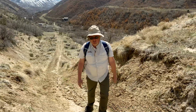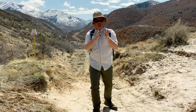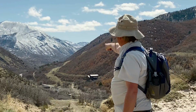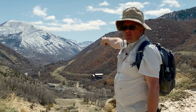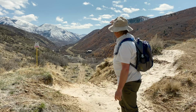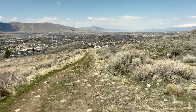One of the problems with these utility routes, like this gas pipeline we're on, is that you look at them on a map and they look very nice and straight. I can just look down this now and it's all nice and straight. Except what that means is they just go up and down the hills. You can see back there in the background, that cleared path is the gas pipeline we were on before, on the other side of the canyon. It's a very nice straight line that goes straight up the mountain and comes straight back down and goes straight back up again, further up the canyon, back into Payson.